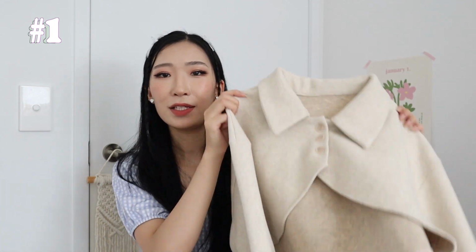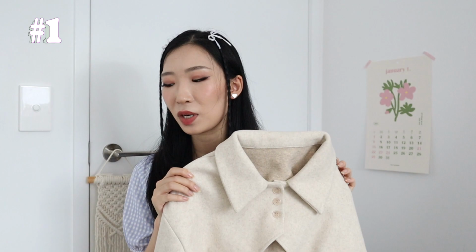So we are starting off really strong today. First thing that I got is this bolero jacket over here. I got mine in the beige color. It was added so quickly to my list even though it's summer in New Zealand right now, but I just had to get it because I was worried that it would be gone by the time it's winter here. I'm really happy that I did. I think this was such a good choice. It might actually be one of my favorite things.